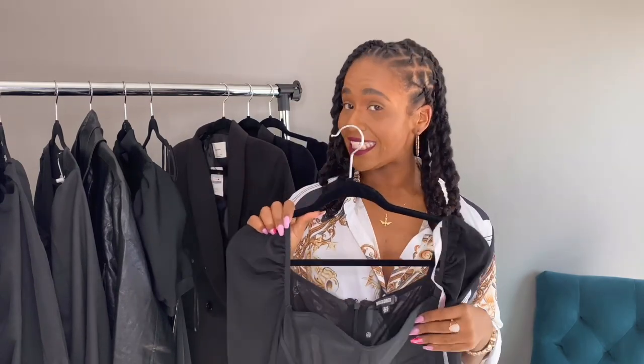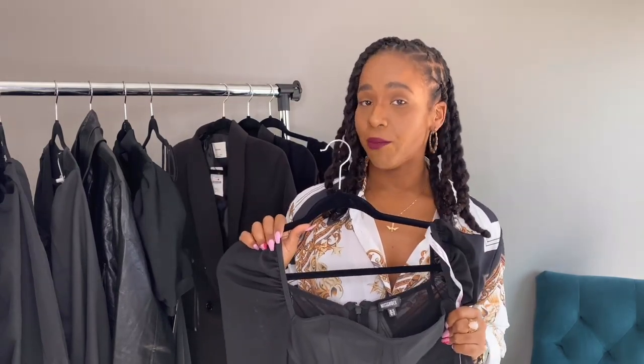Dress number two is from Misguided, and it is a sexy number. Now let me just put a disclaimer out there, okay? If you gotta wear a bra, this dress might not be for you, okay? I'm gonna try it on for y'all and I'm gonna show y'all. But just know that I'm putting myself out there.